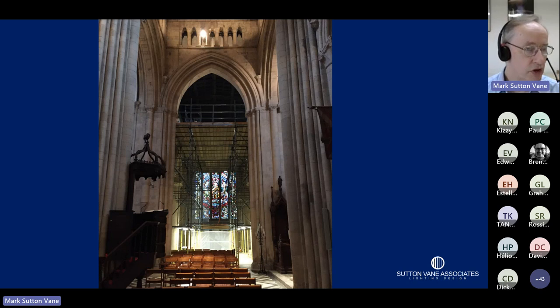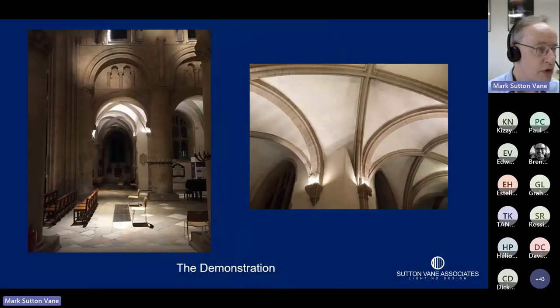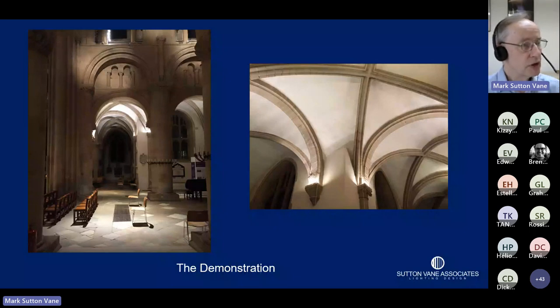So we set the demonstration up, and here it is being set up. There we got the uplighting of that aisle, which is too bright. But it's often hard to get fully dimmable fittings during a demonstration. And so therefore the lighting was too bright, but we were able to explain that to the client.